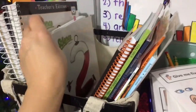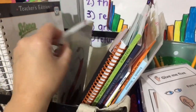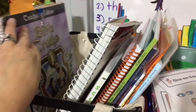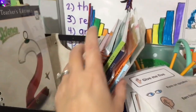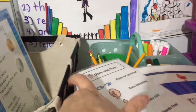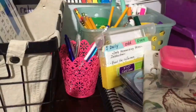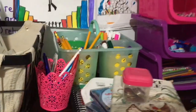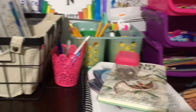This is our science. It stays in here because we do this as a group. This is just the little textbook that they share, and then my teacher's guide. And here is my Bible Truths for first grade that we all do together. We're really enjoying everything we are doing this year. And this, again, is just everything we do as a group. And then, of course, everybody has their individual studies, like math, reading, language, things like that.